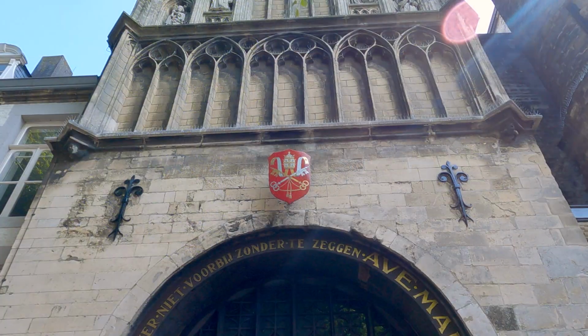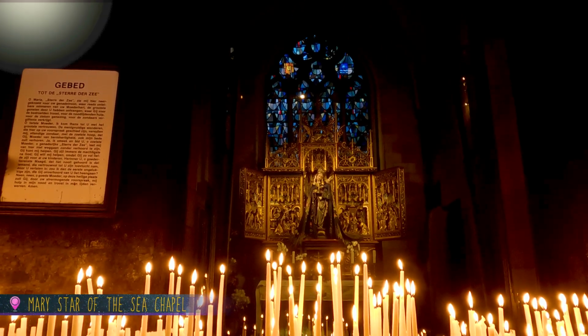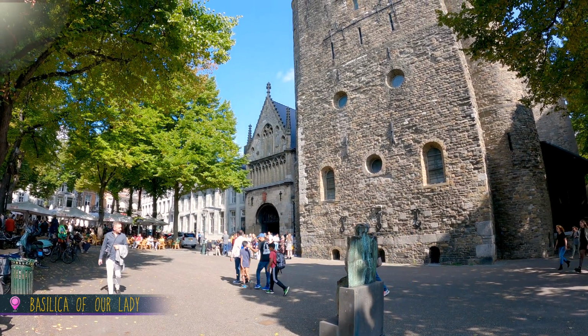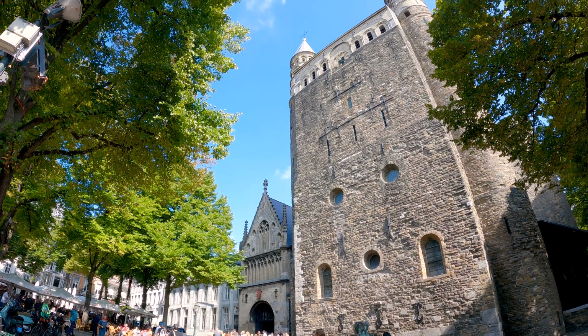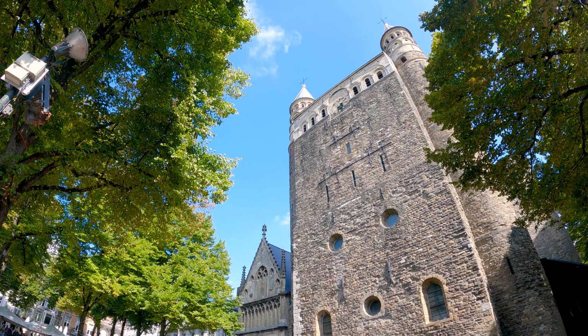The magnificent Basilica of Our Lady was built around the year 1000, though only a portion of the original remains. The crypts and transepts were added around 1150. The Romanesque west front's fortress-like character, with its 2 stair towers, recalls the church's former function as part of the town's fortifications. The late Gothic choir, with its large crypt, is particularly lovely, as is the side chapel, which houses a 15th century image of Our Lady, Star of the Sea.